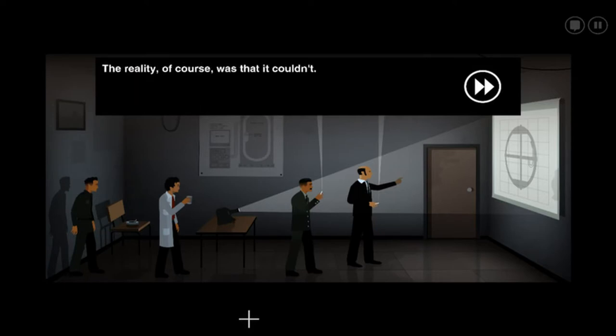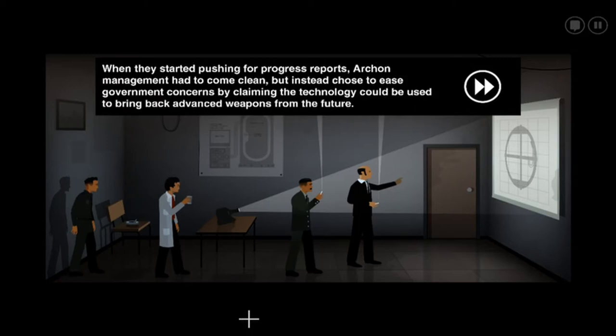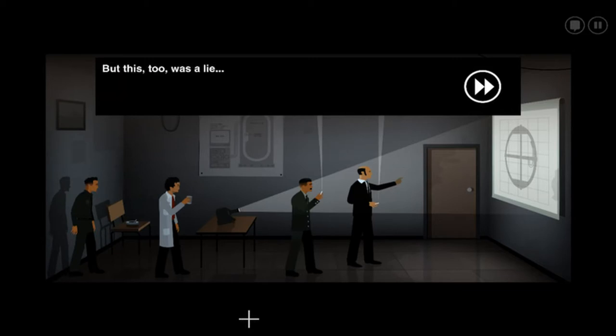The reality, of course, was that it couldn't. Due to the laws of causality, you can't travel back in time beyond the point where time travel was invented. And sooner or later, we had to explain that to our benefactors. When they started pushing for progress reports, Archon management had to come clean, but instead chose to ease government concerns by claiming the technology could be used to bring back advanced weapons from the future. But this, too, was a lie.